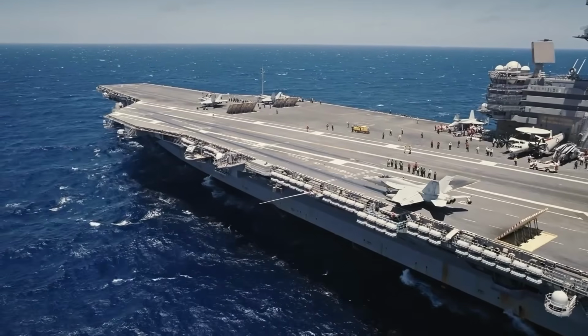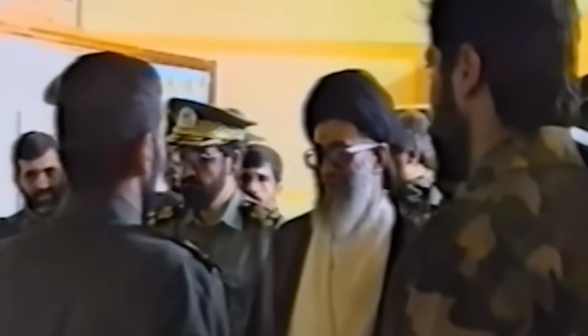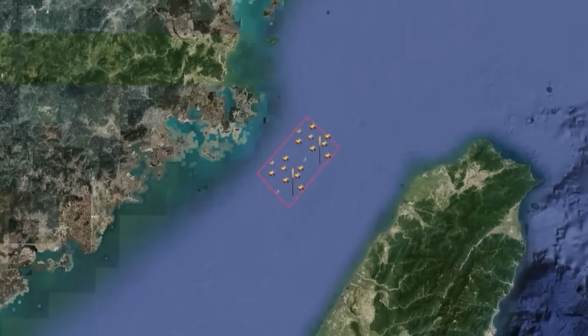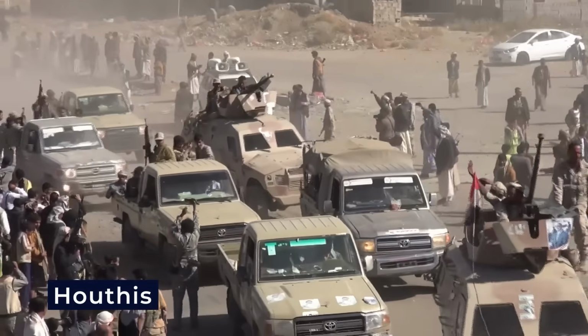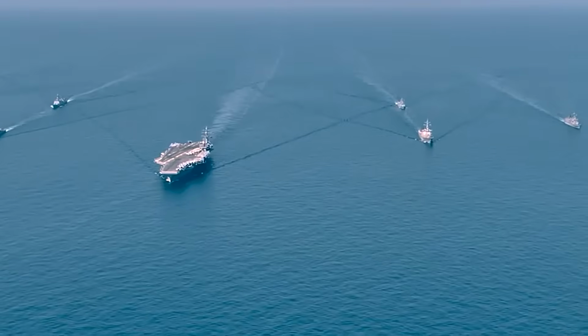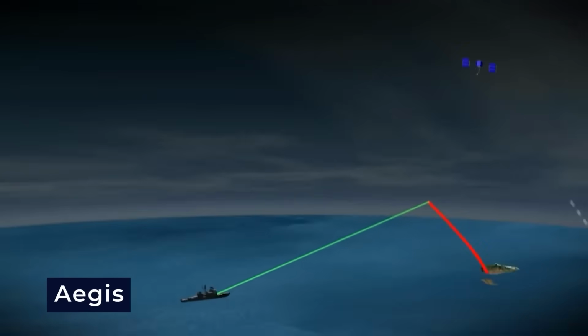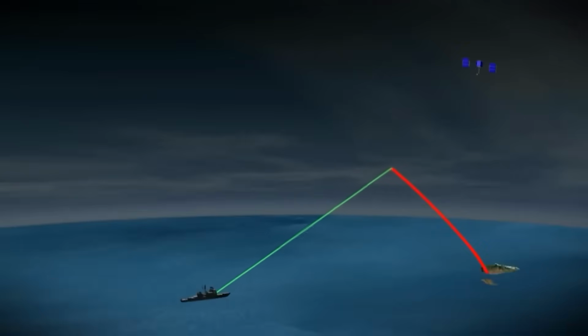The aftermath over the Red Sea is calm, yet charged with anticipation. Iranian planners will analyze this exchange, refining their tactics for next time. The Houthis, emboldened by survival, may try again with upgraded gear, and the U.S. Navy will keep its destroyers close, its Aegis panels sweeping the waves, and its missile silos ready.